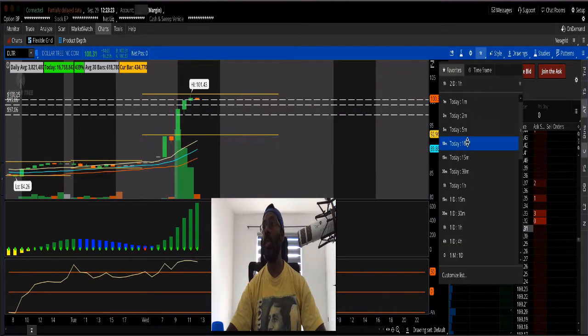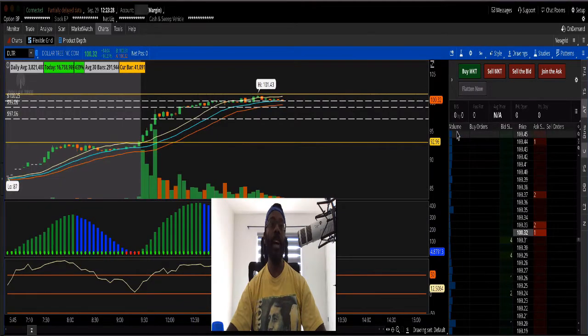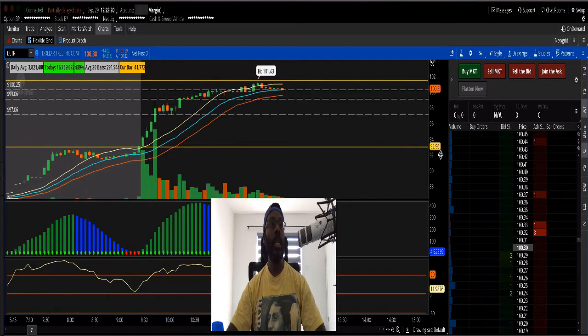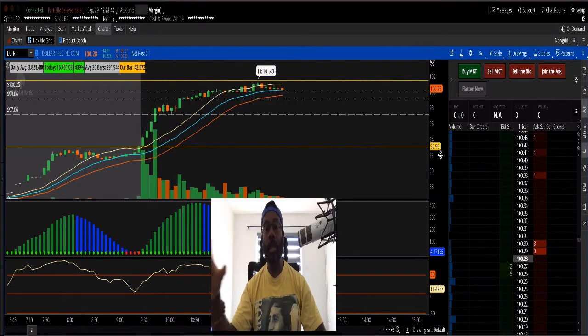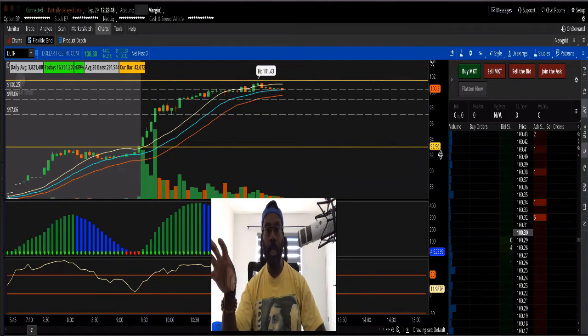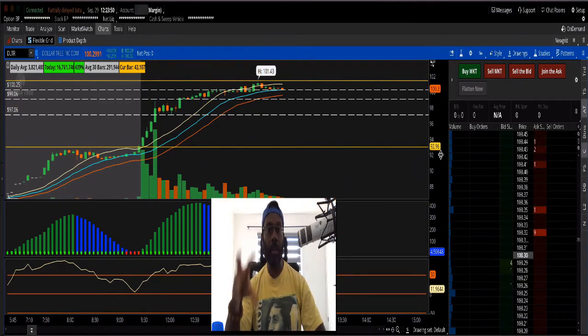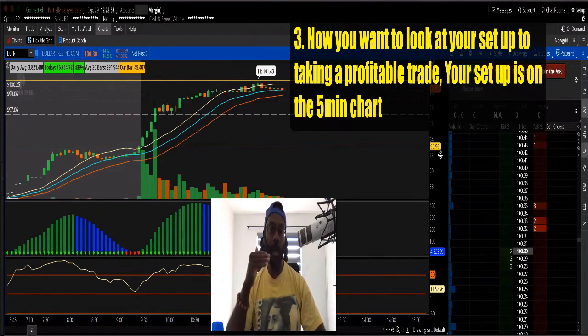So let's go over to today on the 5-minute chart, and you can see here, this is when I start to look at taking a position. This is when I start to look at getting my setup. I look at the 5-minute, I look at the 1 hour chart because I want to do intraday trading. So I'm going on the 1 hour intraday chart. Then I drop down to the 15-minute chart. I look at the 5-minute chart for my setup to be able to go in and execute on my trade on the 1 minute candle.